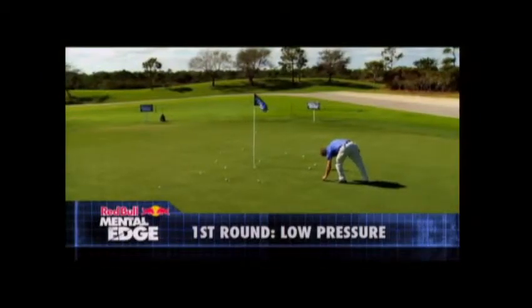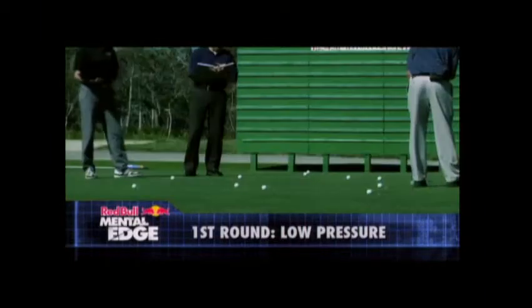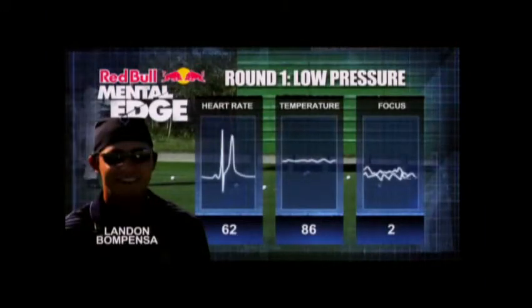We broke our test down this way. The first round was the low-pressure round. There wasn't a gallery of cameras. There wasn't even any other participants around when they were putting. We gave each golfer 18 putts in order to see how they would fare.